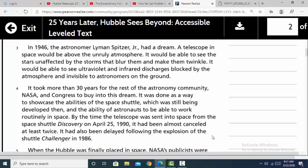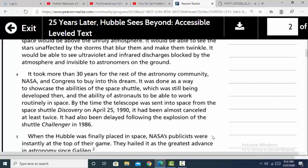So these are great missions, great things the Hubble can do. It took more than 30 years for the rest of the astronomy community. So the scientists and the people working in this field took a longer time.